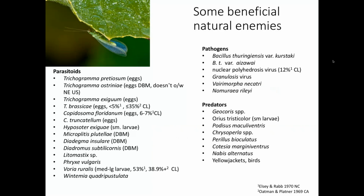The good news is that there are lots of natural enemies, tremendous numbers, that are prey or use these two insects as their hosts. And here's a list, a short list of some of them. There are many others that are not here, but here's a list of parasitoids. Some parasitize diamondback moth exclusively. Some will go after the egg stage. Some go after the caterpillar stage.